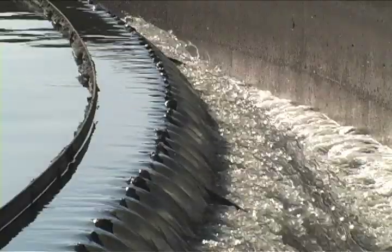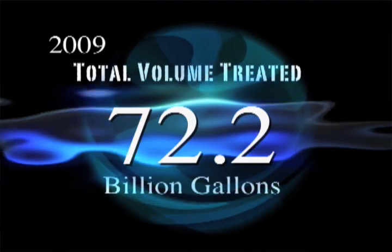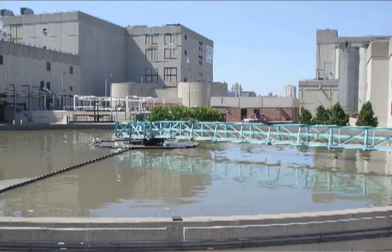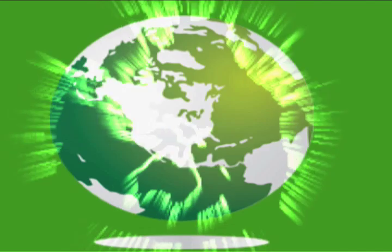The total amount of wastewater treated at our Jones Island and South Shore plants was a combined 72.2 billion gallons. Of all the water that entered the local municipal sewer systems and flowed to the MMSD, 98.3% was captured and treated, and the remaining 1.7% overflowed into area waterways.